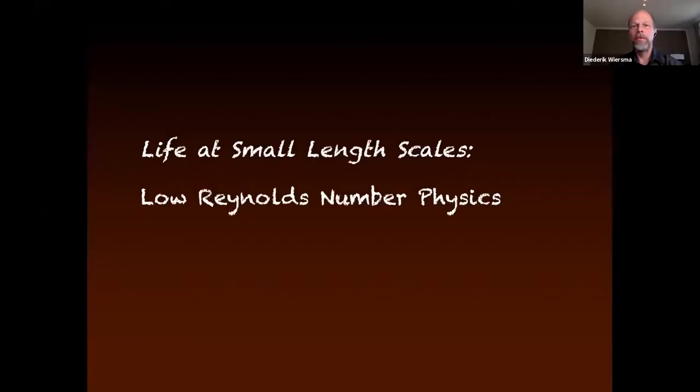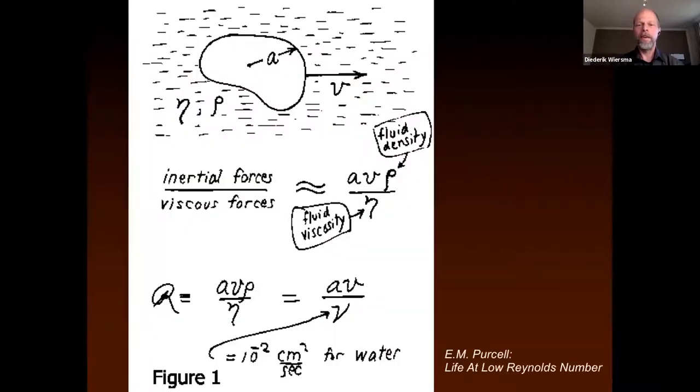And this is not a new problem. Low Reynolds number physics, living life at small length scales. That's what we're talking about. This is a very nice paper by Purcell, and I'm showing it also because the drawings and the figures were entirely done by hand here. And what he is looking at here is how it is to swim.